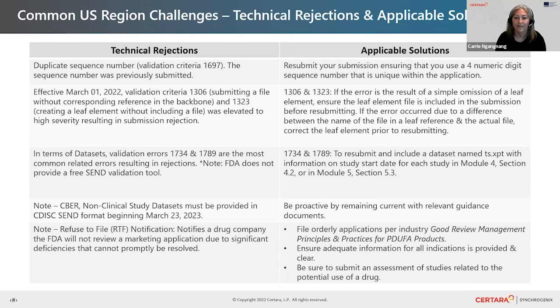This error falls under validation criteria 1697 of the specs for eCTD validation criteria. By the way, at the end of this presentation slide deck, you'll find a reference slide with direct links to all documentation referenced throughout this presentation. Now, if you do run into this and receive a technical rejection, you'll simply want to resubmit your submission using a 4-digit sequence number that's unique to your application.